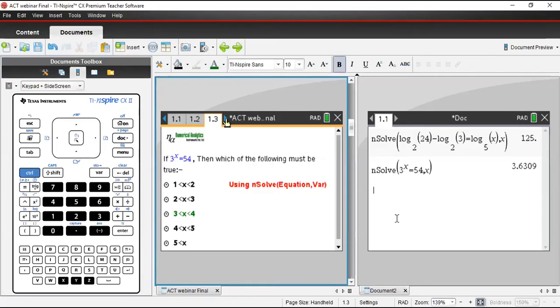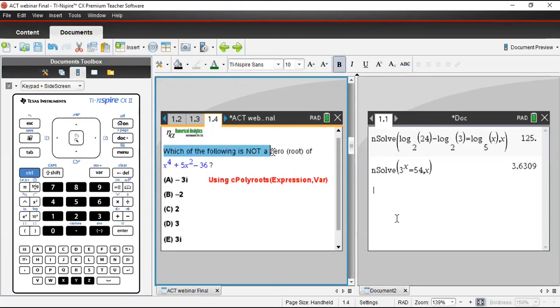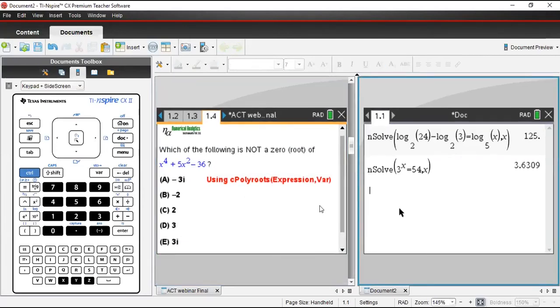So ahead. Here is a question which is asking about the zeros. Now this question is not directly asking about the zeros. It is asking which of the following is not a zero or root of the given equation. Now if you see, answers are given in complex form, so we need to find the roots, which are also complex here. The degree of this polynomial is 4. So manually we can't do it, or even with a scientific calculator, it is very hard to do this. So let's see how technology will help.